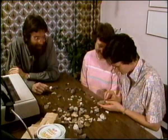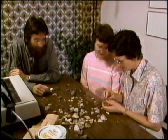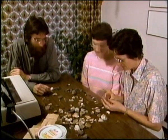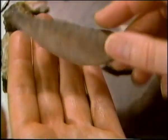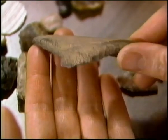Occasionally we find trade material like metal trade points and musket balls and things like that. Most of what we deal with, though, are prehistoric artifacts. This is a piece of bone, probably from bison, buffalo.